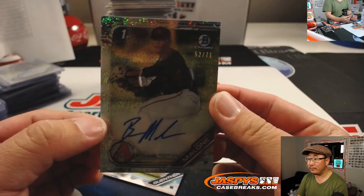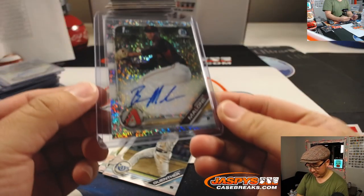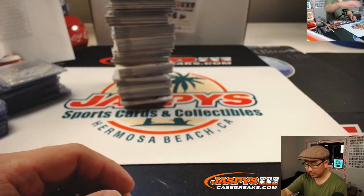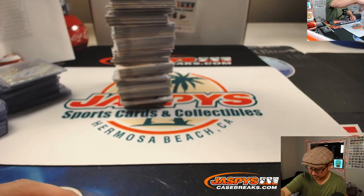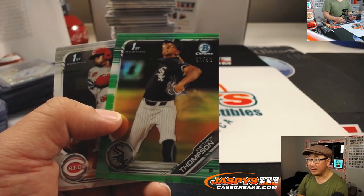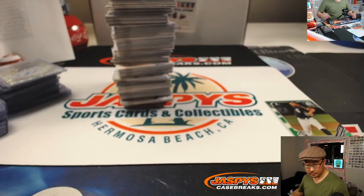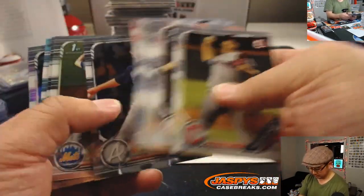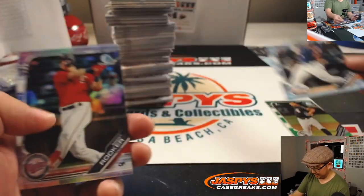There's Brandon Malone, 52 out of 71. Patrick with the Diamondbacks. Got the speckle. Diamondback, Brandon Malone. And we got 67 out of 99. We got Matthew Thompson, Green Chrome. And we've got Tim Tebow, 288 out of 499. For the Mets, that'll go to Karen.